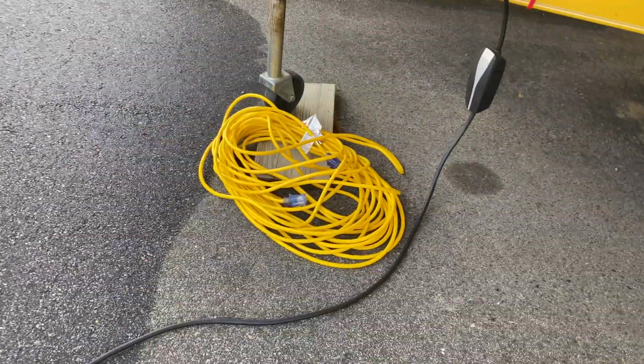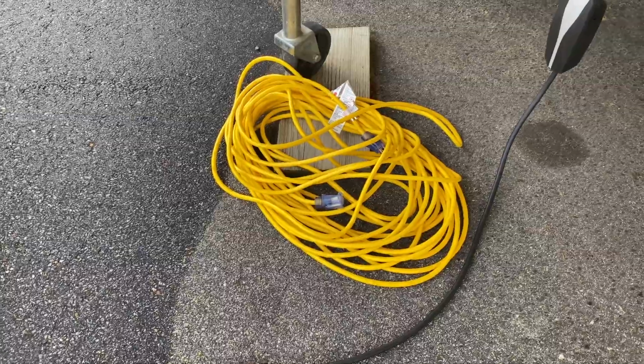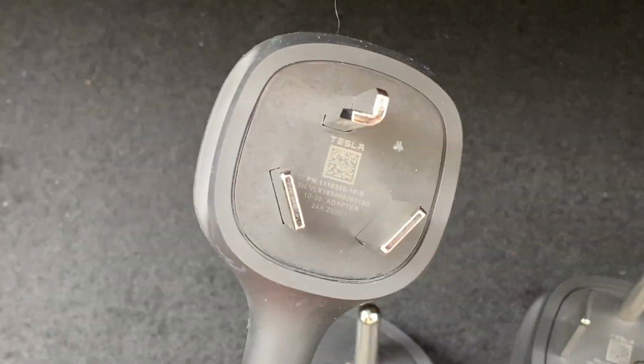But I'm really glad I didn't do any of the crazy things like stay at a hotel or buy tons of crazy adapters. But what I did do, just to be prepared, I did buy an extension cord and I did buy a few of the mobile adapters from Tesla, because I did think I would have access to a few different types of plugs that would give me some higher rates of speed.